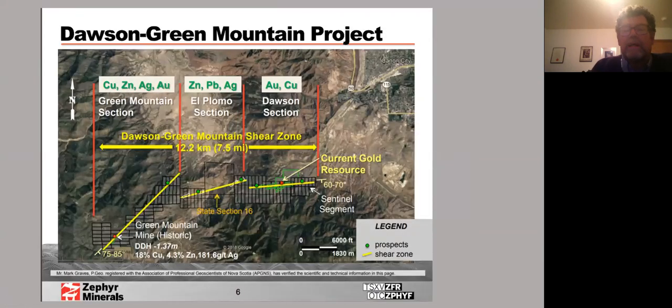So this appears on Zephyr's webpage. This is the Dawson section, which is mainly copper and gold. The El Plomo section is zinc, lead, and silver. And Green Mountain is copper, zinc, silver, and gold. So there is some elemental transition over this approximately 12-kilometer distance here.